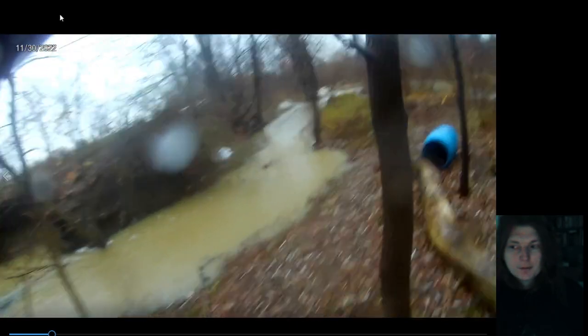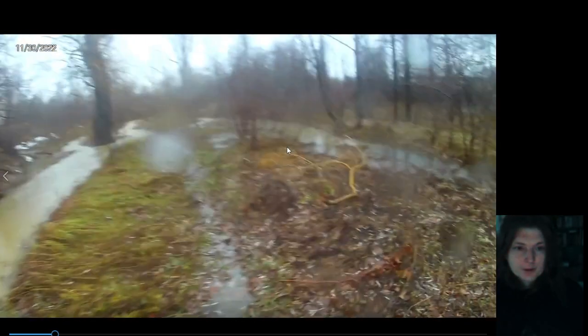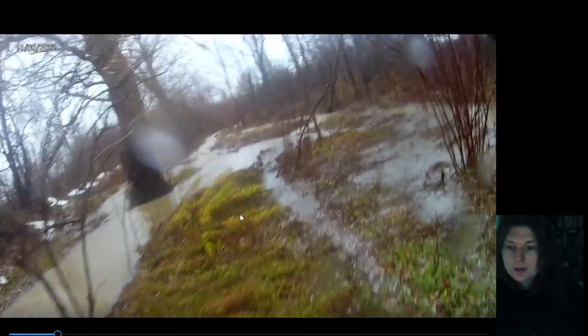So this is kind of like what I was concerned about a little bit, the hood coming up over the screen here. So it's one of those things where it's going to be going through.